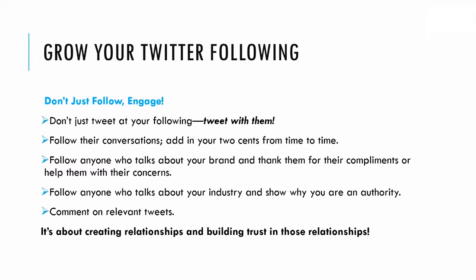They're going to share one of your posts. They're going to retweet your content. By following their conversations and adding your 2 cents, that instantly builds a customer rapport and makes you above the competition in their eyes. Even if somebody retweets you or likes your post, tweet directly at them a thank you. A thank you goes a long way in social media.